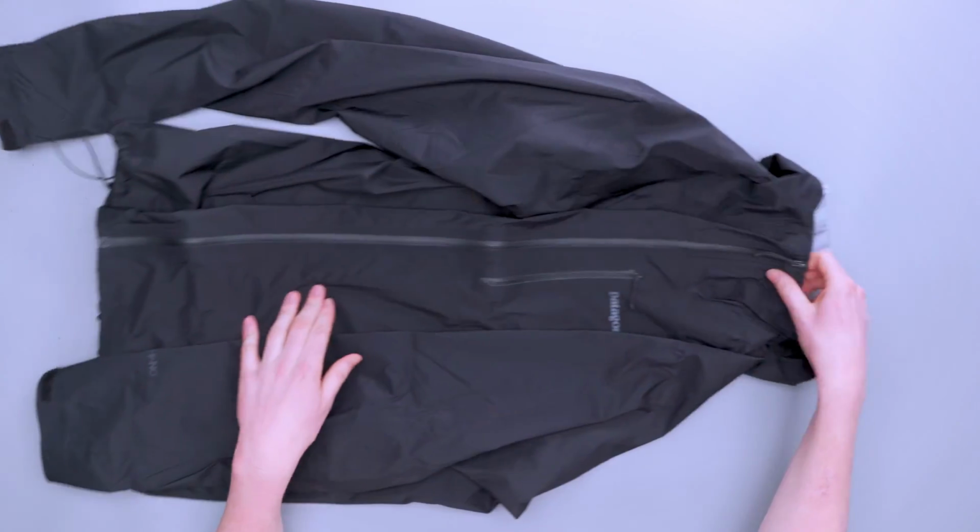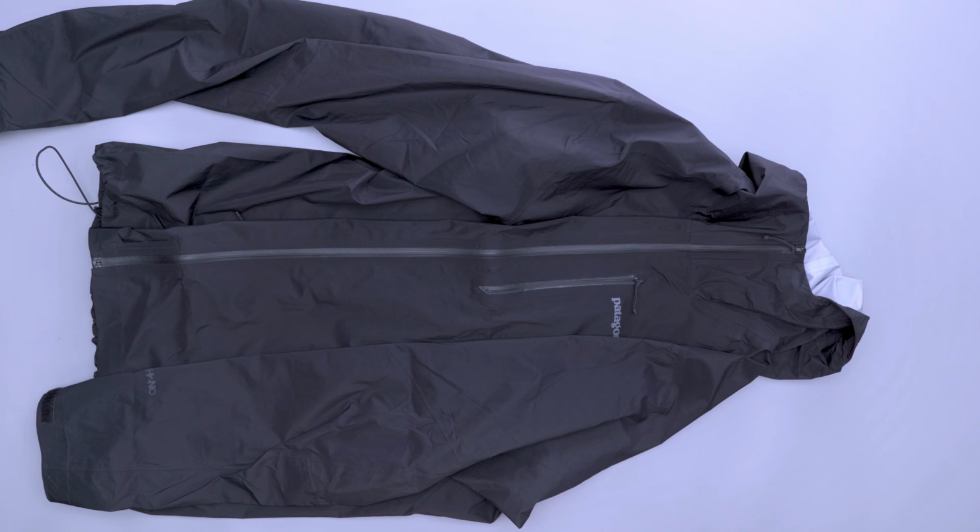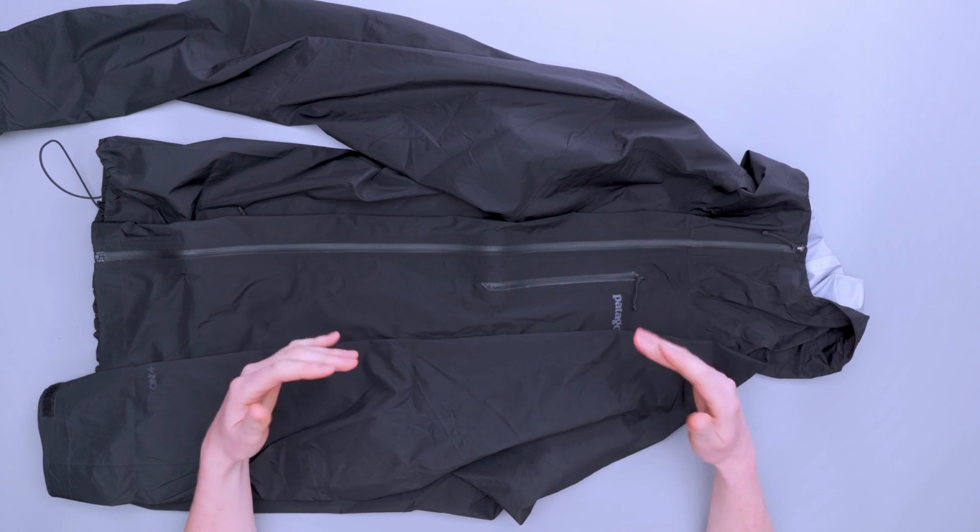So this material, although it's ultra light, ultra thin, it does a really good job at not only keeping the rain out, but just keeping you warm inside. And when it does get warmer, it breathes pretty well too. I'm not going to say I'm an expert on why it does that, but it breathes. If you get sweaty, it allows the moisture to come out, but does not allow moisture to come in, like rain and stuff like that.